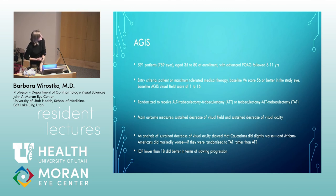591 patients, a large disparity between age. I thought this was kind of surprising. 35 is young. Advanced POAG, and they were followed for 8 to 11 years. They had to be on maximum tolerated medical therapy, randomized to either the ATT or the TAT. Main outcomes were, again, visual field. So most of these were visual fields, right? They did not look at optic nerve. This one looked at visual field. OATS also looked at the optic nerve.